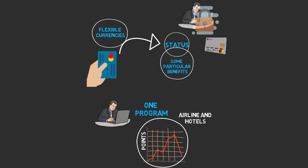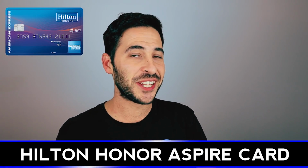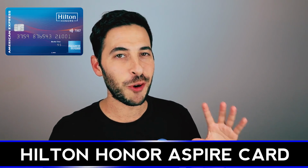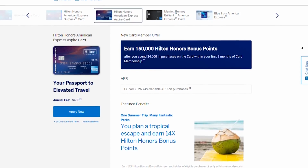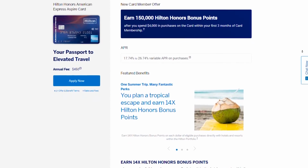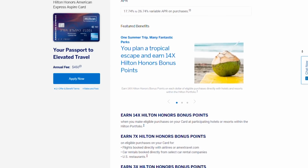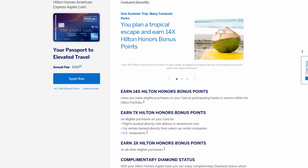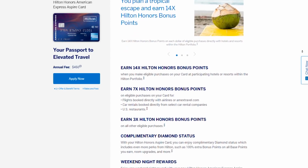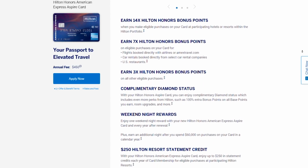With that said, let's talk about one of my favorite Amex hotel credit cards. It's the Amex Hilton Honors Aspire card. This card probably has one of the most benefits for hotels than any other card out there, at least most useful benefits. The current sign-up offer is 150,000 Hilton points after spending $4,000 in 3 months. You get 14 points per dollar when spent at Hilton properties, 7 points per dollar on flights with airlines or AmexTravel.com, and car rentals booked directly from the car rental companies. US restaurants, it's 3 points per dollar.